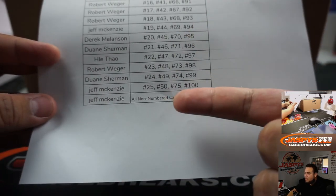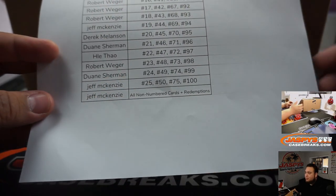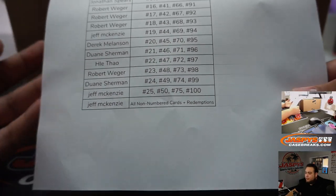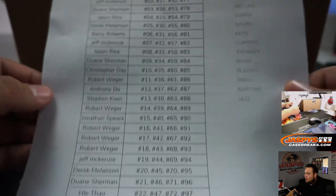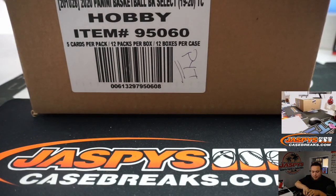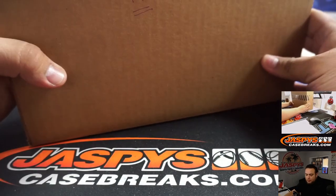So that means all rookies that are non-numbered, anything that's non-numbered is going to go to Jeff. So that's actually a really, really good spot right there. And then, of course, obviously no vet base ship, but again, all non-numbered cards, including rookies, inserts, stuff like that, that is non-numbered. So it's actually a pretty fun break, I believe. So, with that being said, here's the pick your team. Good luck.